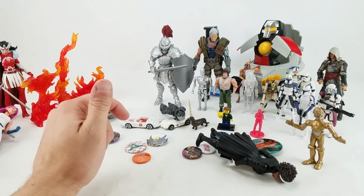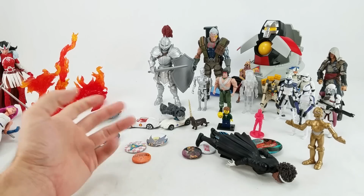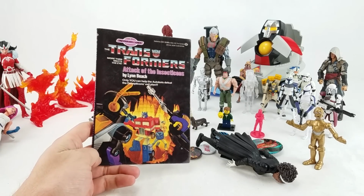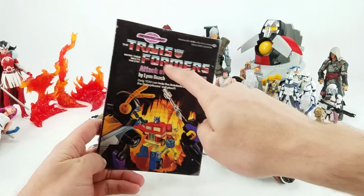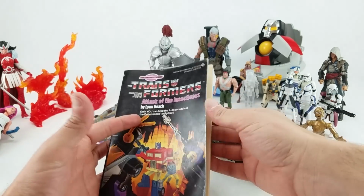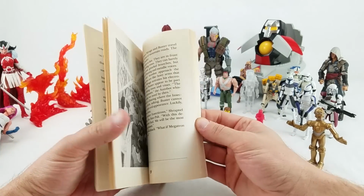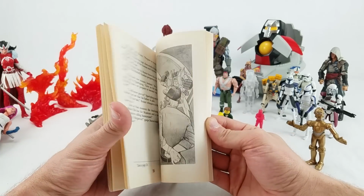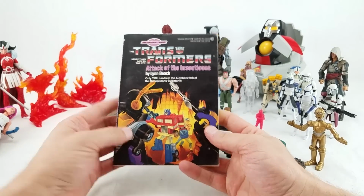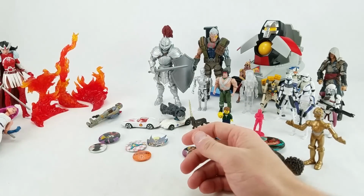Next up, we've got Brandon from Lexington, Kentucky. Brandon sent a whole box of crazy miscellaneous stuff, including things like this Transformers Find Your Fate Junior book, Attack of the Insecticons. I love this early stuff because the characters aren't really established yet, and they're just working off generic packaging artwork. You see characters doing things and looking ways that they don't. This is a Choose Your Own Adventure book, if you're not familiar with the Find Your Fate series. I don't know if I've ever read this one before, but I'll have to check it out. It shouldn't take too long.